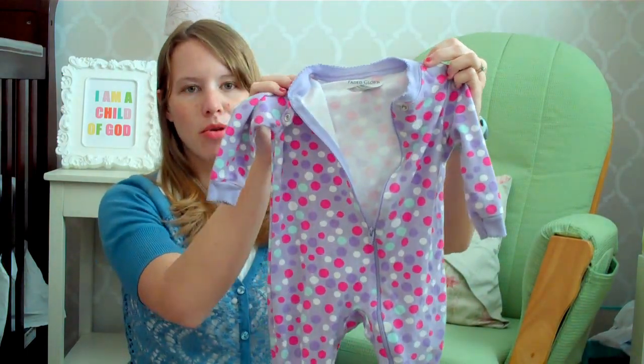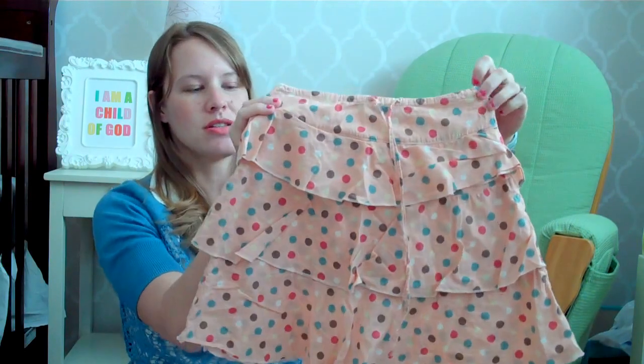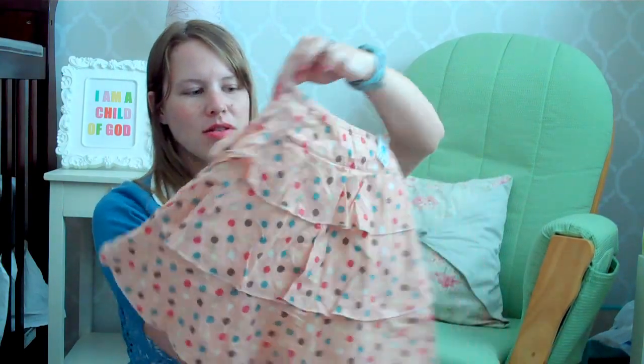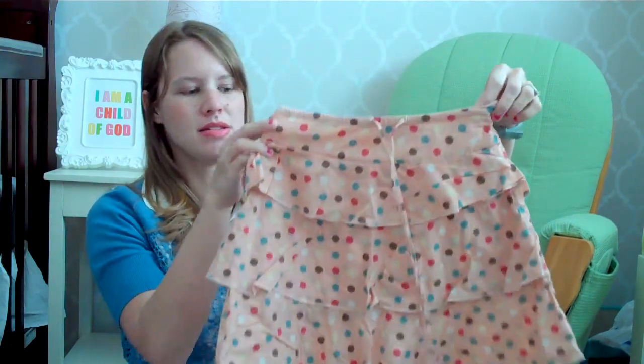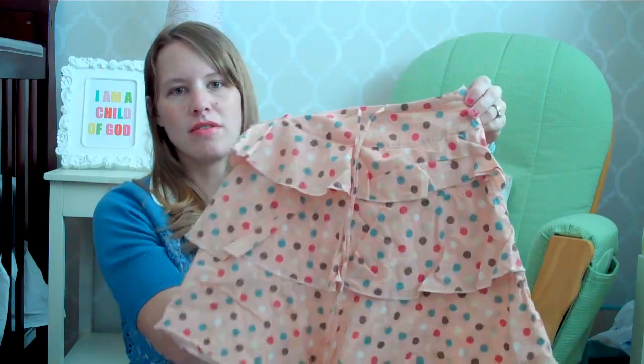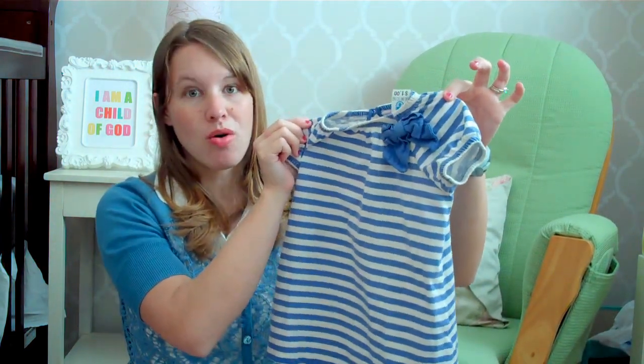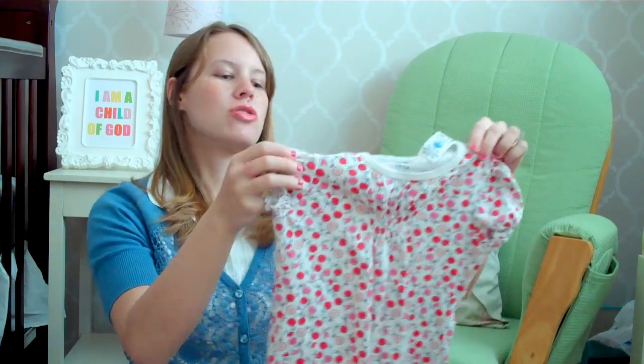And this is a Walmart brand, Faded Glory. This is really cute. This is a skirt for $2. It's a little girl's skirt, and it's from a company called Down East Girls, and it's just really cute. It has these little ruffles on it. My girl loves skirts, so that's really fun. This is just a little shirt, stretchy with a bow on it. All of these things are super cute, on trend right now. This shirt was $1.